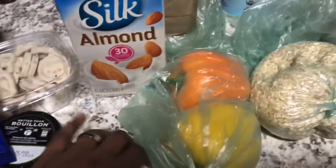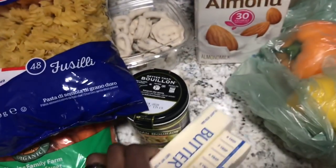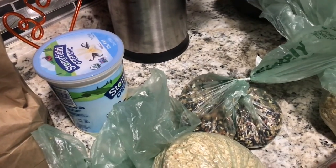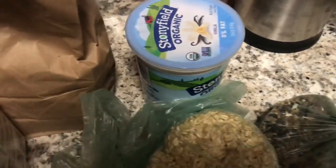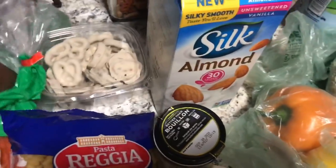I'm trying to see if I'm missing anything. Oh, I got a couple of sticks of butter. These were only 99 cents each. These are organic regular rolled oats. I got 1.01 pounds, so that was $1.30. For all those, oats are so cheap. And I got a cucumber, and I believe it was like 79 cents.